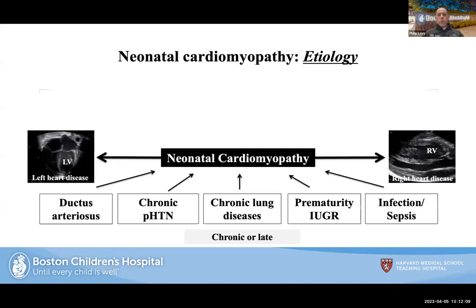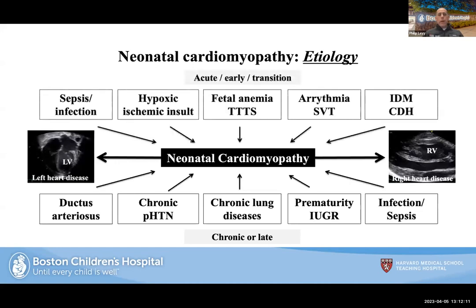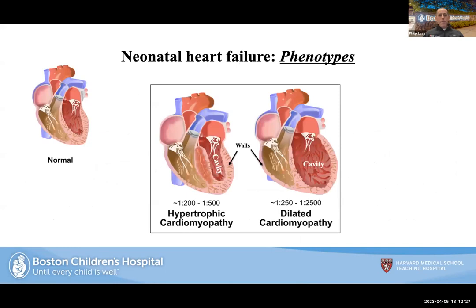But what I'm trying to allude everybody to is what's happening in that early transitional period. So again, there's another way to classify what I just mentioned: sepsis, HIE, fetal anemias, arrhythmias, infants of diabetic mothers, and then that disease, congenital diaphragmatic hernia.